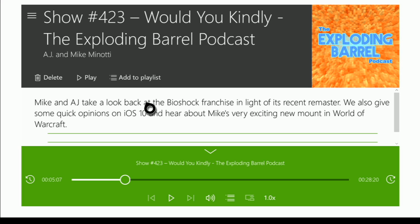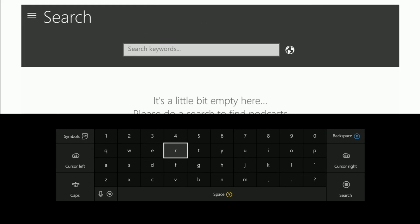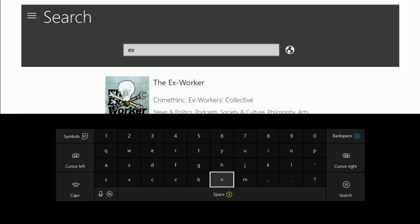Now, once you have that, it's obviously a Windows app. You have a little mouse cursor you move around with your joystick, and then you can do things like go up to the menu, go to search, and search for podcasts like Exploding Barrel.